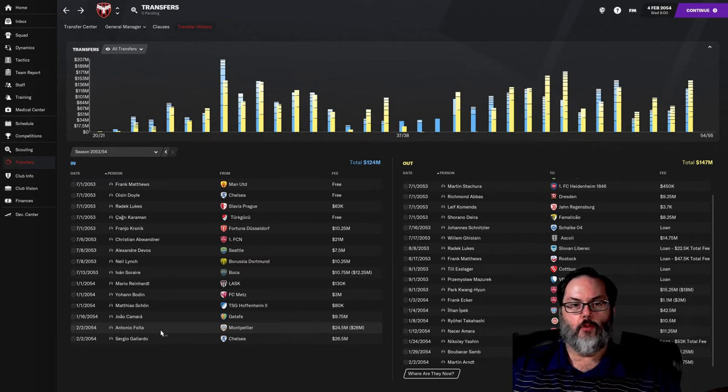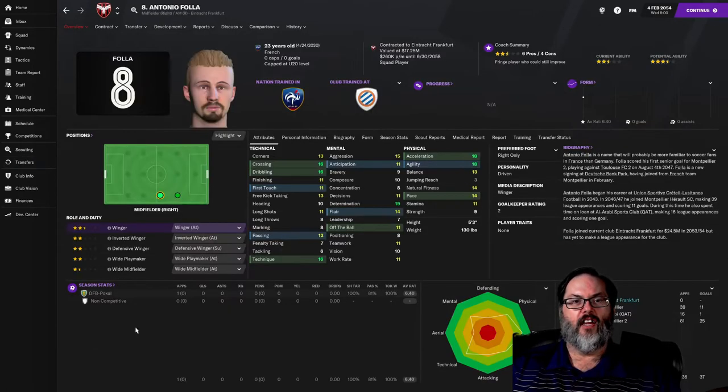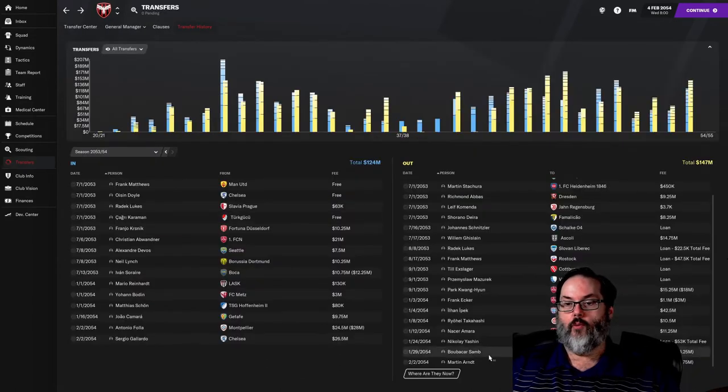Antonio Fala comes from Montpellier for $28 million. Another Frenchman, I believe, 23 years old, 2.5 and 3.5. Another winger. He's a really good crosser. We were looking at both of these guys. I wanted one of the two, and I ended up taking both of them. And honestly, that was okay. After we got rid of Sam and then, of course, Jopek, we had some holes that we needed to fill with depth. I think we picked up two really solid guys there, and Fala looks to be really good.